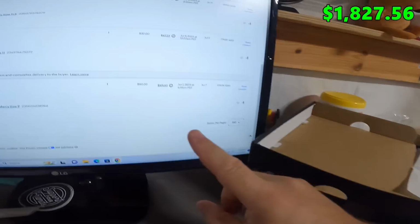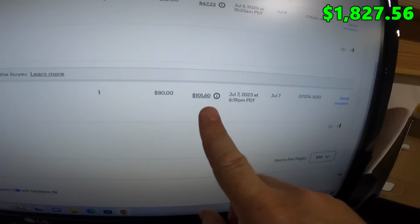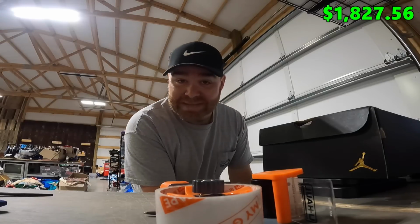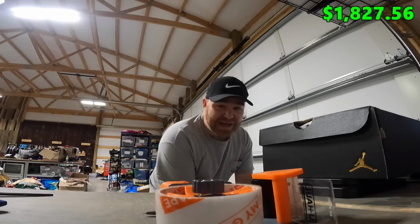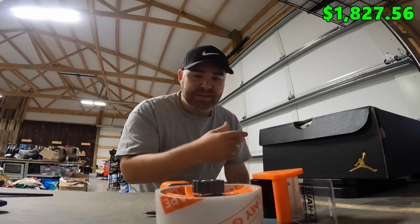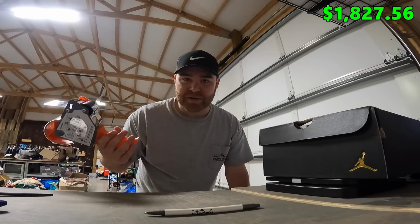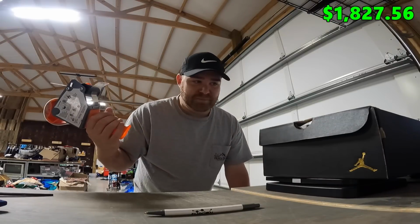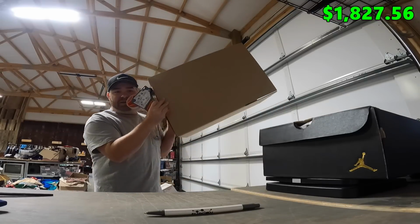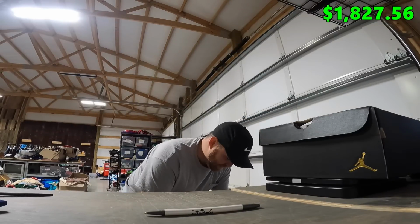And they sold for $80 plus shipping. The buyer was all in $101.60. For whatever reason, these do have to go through the eBay Authenticity Guarantee Program, which means you have to use FedEx Ground to ship them into the eBay warehouse to get authenticated. So I can't use a priority mailbox like I would have just shipping it to a normal person. So unfortunately, I got to use one of my blank cardboard boxes that we pay for.